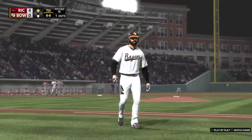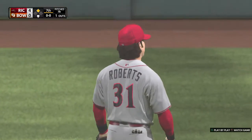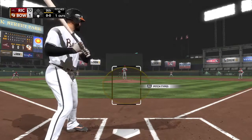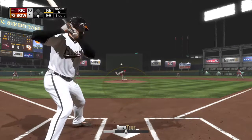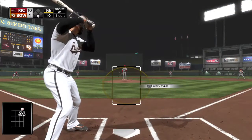Well, we've mentioned the conditions aren't ideal with the rain coming down, and that can make every play a little bit of an adventure. So stepping in, Matthew Rodriguez. Ready to deliver. Here's the first pitch. Nope. Just a bit high that time as he misses for a ball.